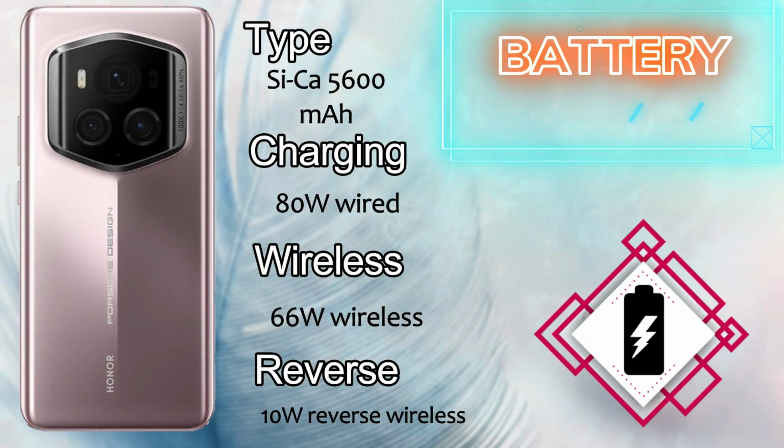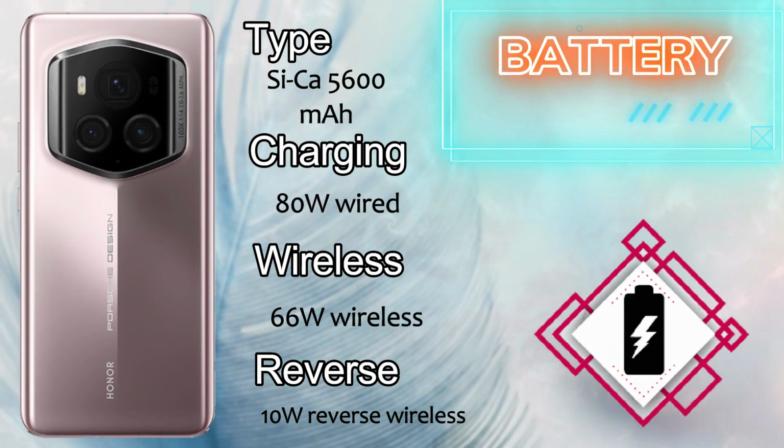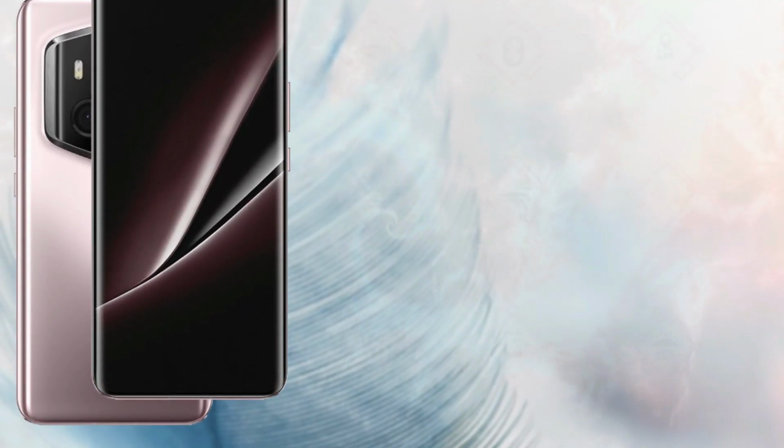The battery type: it comes with Silicon-carbon 5600 mAh battery, 80 watt wired charging and 66 watt wireless charging, and it supports wireless reverse charging of 10 watt.